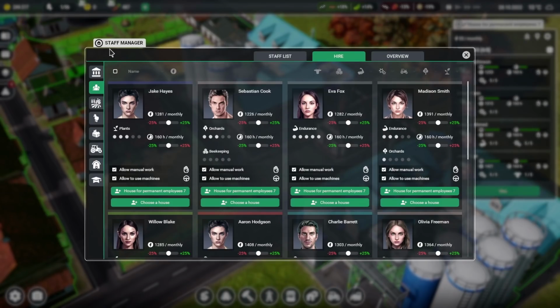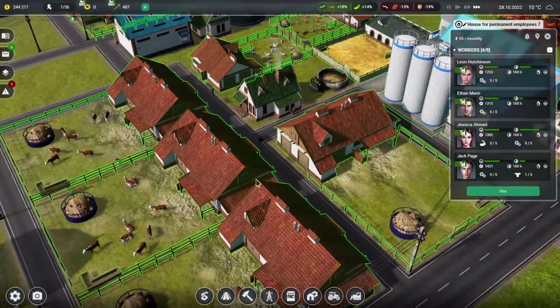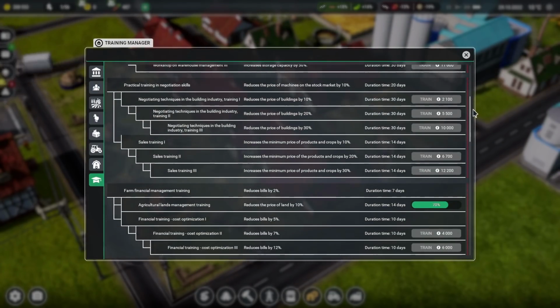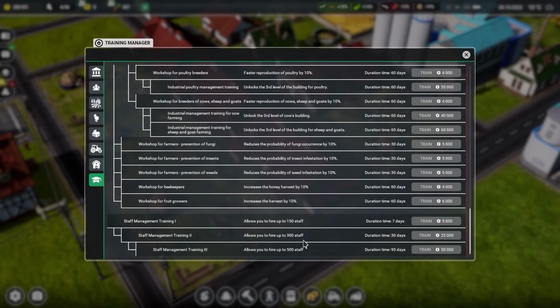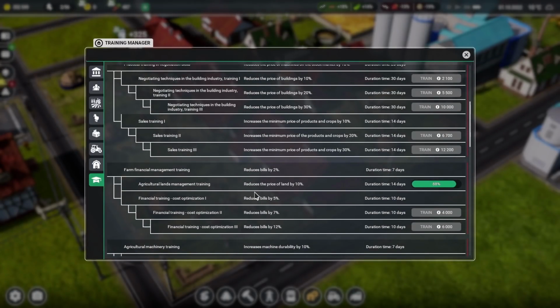Have we got some more people over here that can actually do manufacturing stuff? No. No one at all. Really? Can we do some training on that, please? Because that does seem... That's poor. That's a poor show. I know we're still working through that one there. There is something about employees a bit further down, is there? Strength of employees, cheaper workers, strength of employees. I'm not so bothered about the strength or how cheap they are. I want more of them. Or ones with better skills or whatever. And that's just hiring up to 150 staff, 300 staff, 500 staff. Again, all good, useful stuff, but not what we're after. Okay, never mind. We can't do much about it right now.